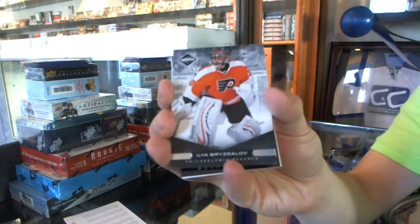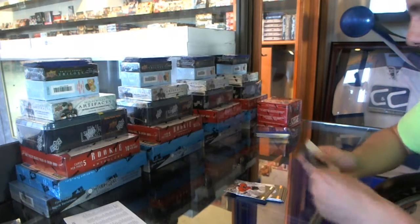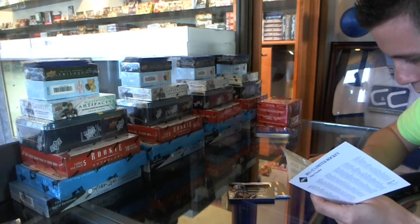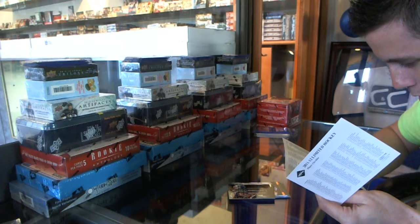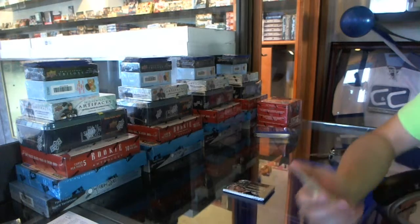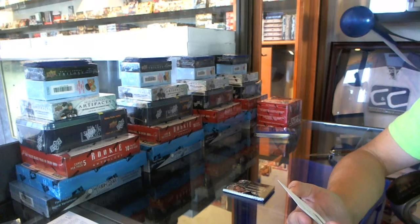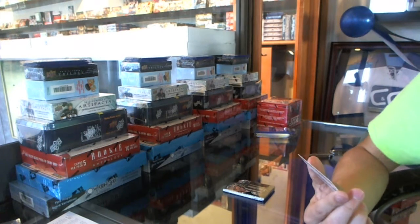We've got a base short print, number to 99, Ilya Brizgalov. And a Stanley Cup winners, number to 199, Mark Messier. And we've got a redemption, and hopefully for an epic one. Oh, boy. All right. We've got a redemption for a Back to the Future dual autograph numbered to 25.